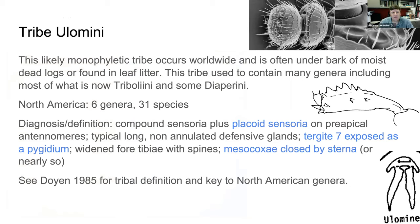Okay, so now we have the Eulomyini. So this tribe is probably monophyletic. It occurs worldwide. We often find them under bark, and you'll find 2, 3, 4, 5 species all just sitting next to each other under bark. You'll find them in dead logs. Occasionally some of this group you can find in leaf litter as well. This tribe used to contain just about everything we've talked about up till this point, but now it's been restricted down a lot more. There's 6 genera and 31 species in North America.